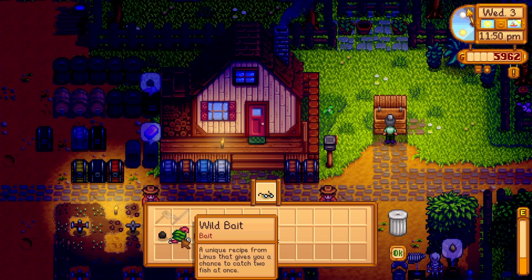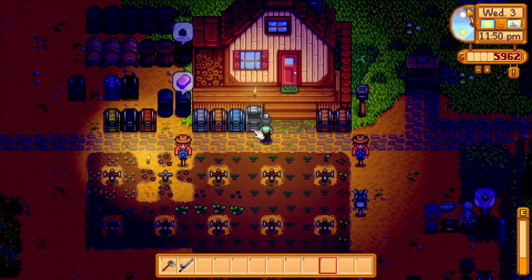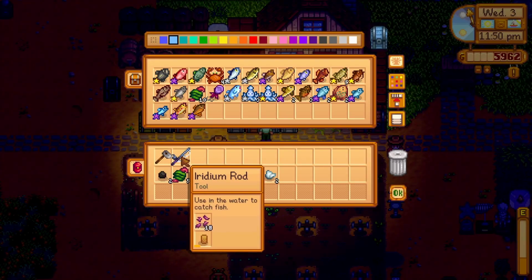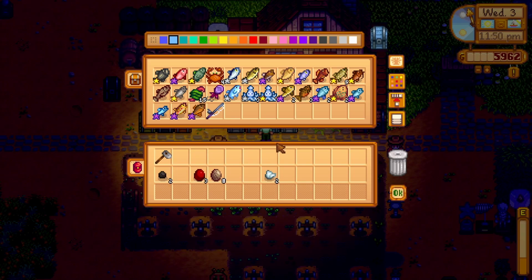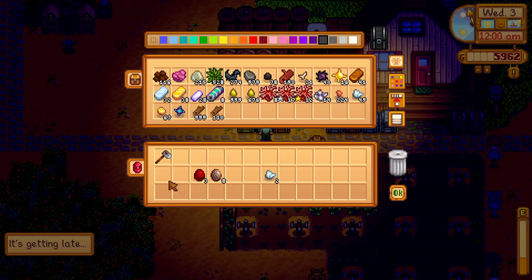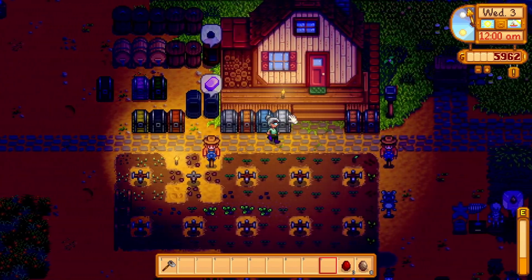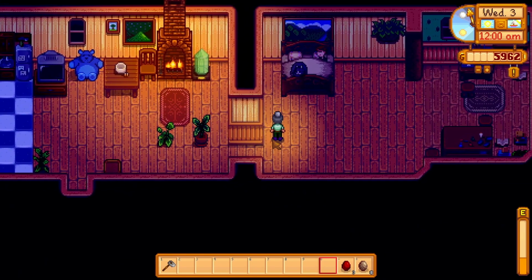What I was looking at is this wild bait. What it supposedly does is gives you a chance to catch 2 fish. Now, I am almost positive I've never used the wild bait before. You can see I've got 15 pieces of it. But I'm pretty sure. So I thought, since I don't have any other bait, maybe we'll try it. In the meantime, look at all those from the treasure chest. 3 magnet geodes and 8 regular geodes. And plants in the middle of the floor.